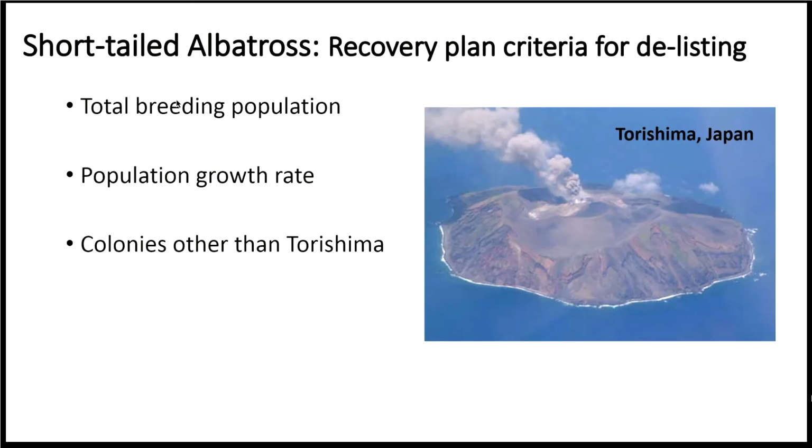So because they're on the endangered species list, there's some criteria for delisting and certain conservation efforts that can be done or have been done. So the total breeding population, population growth rate, and then considering colonies other than Torishima.